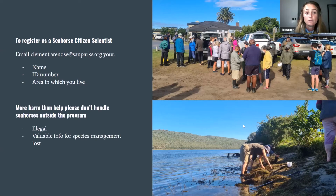And it's really important that if you do want to help and handle seahorses, that you register with the program. First of all, Knysna seahorses are endangered, just like our black rhino, and it is illegal to handle them without a specific permit. If you register as a seahorse citizen scientist, when you arrive, you will be handed a permit with your name and ID number, and it specifies very specifically that for that day you will be allowed to collect seahorses in the seagrass and return them to deeper water. They do a really good job of controlling this, which is really important because seahorses are obviously unique and lots of people want them in their aquariums, and they're also in demand for traditional Chinese medicine.